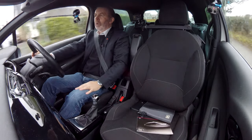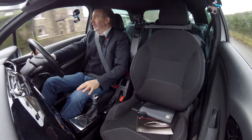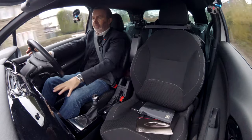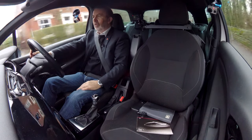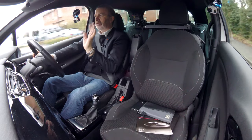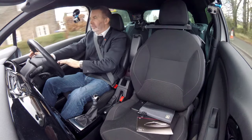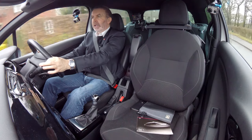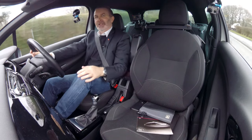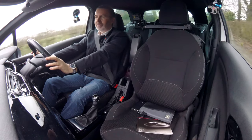Seats are really nice and well padded. Could probably do with going a bit further away. That's a bit better. I've got big working boots on, and you can't just bend your ankle to cover the clutch, or move from the accelerator to the brake. You've got to lift your leg up like so. So it's just a bit uncomfortable.